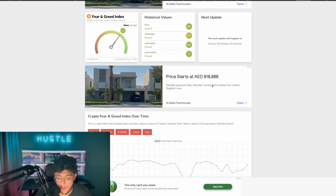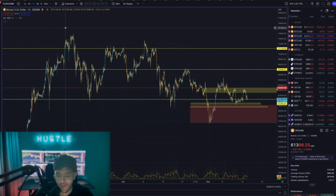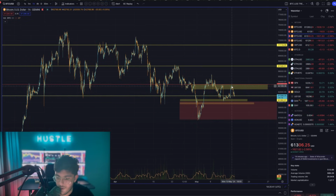This is going to update in about 5.5 hours, so we'll see what happens. But with a reading of 66 here, we're definitely starting to move upward a little bit. And for what reason? I think that we're probably a little bit too far off in terms of sentiment right now as well. I think there was a little bit of a liquidity grab up there as well. So there's probably one due for the downside here as well right now.